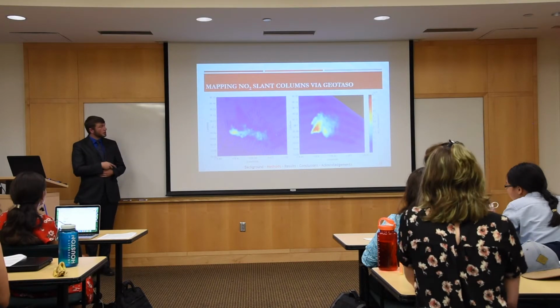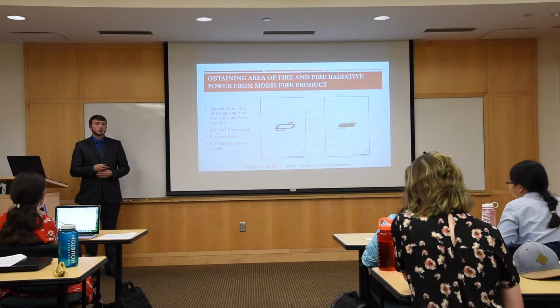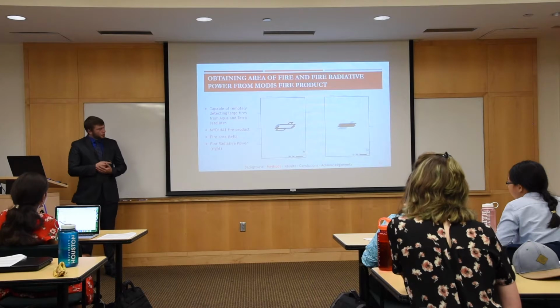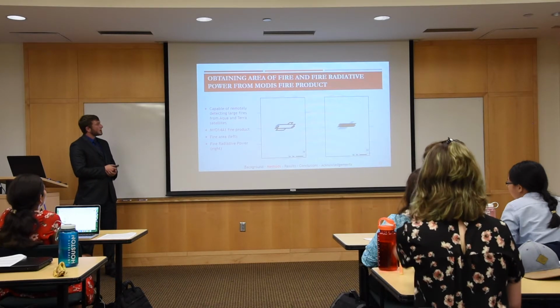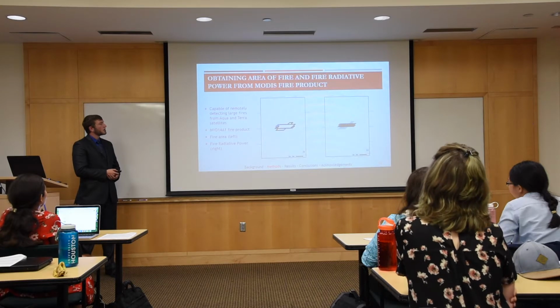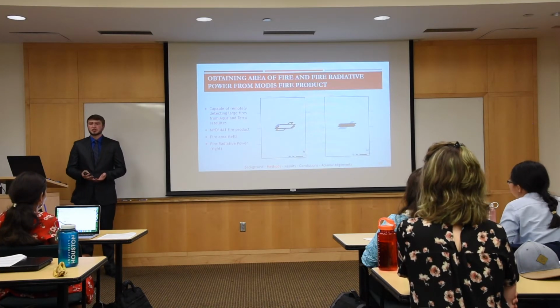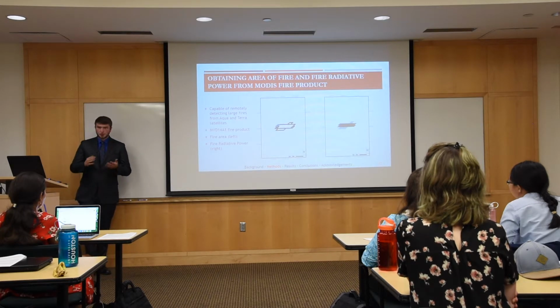So I combined the data that we got from the 26th with some MODIS information from the same MODIS fire product that the authors of the original paper used. So what you see here on the left is the size of the fire as identified by MODIS, and on the right is a unit of fire radiative power, which is basically just a unit of fire intensity, which is important here in a moment.